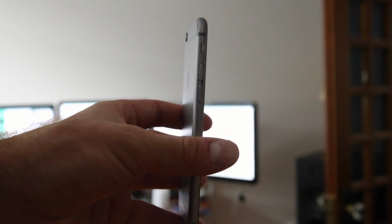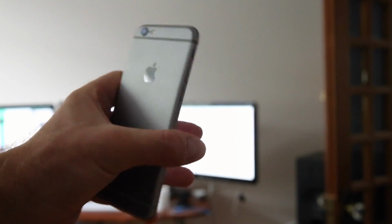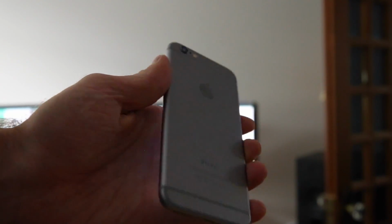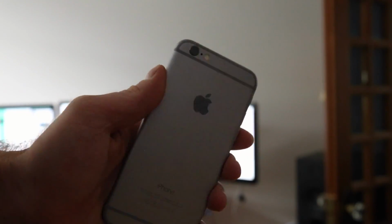And this finish is great. It's just really a nice looking finish on the phone. I've seen the gold and the silver as well. This would be my preferred, but that's going to vary, of course, according to taste.